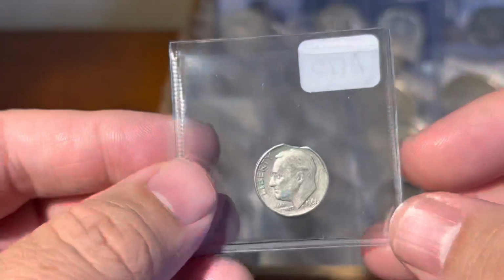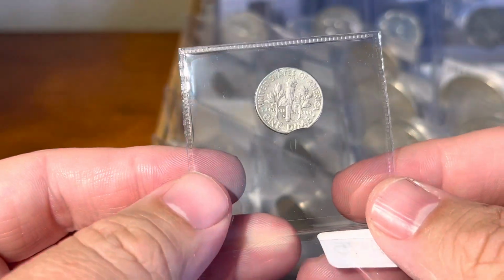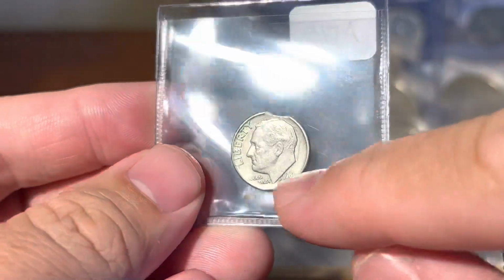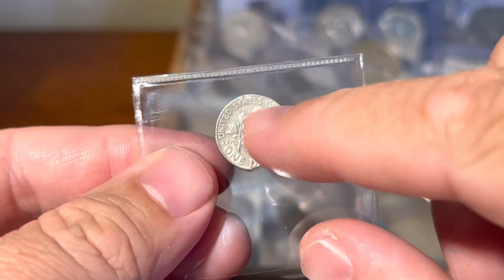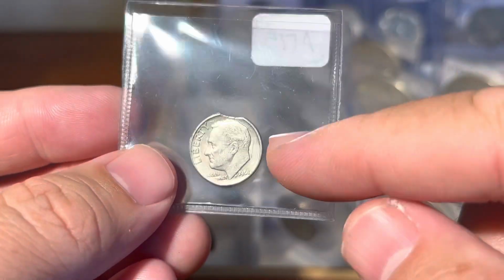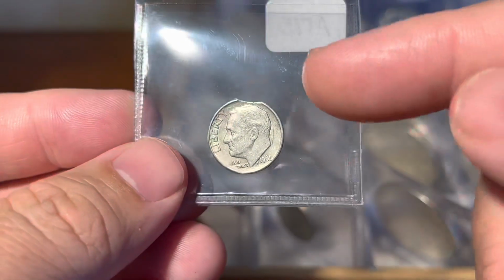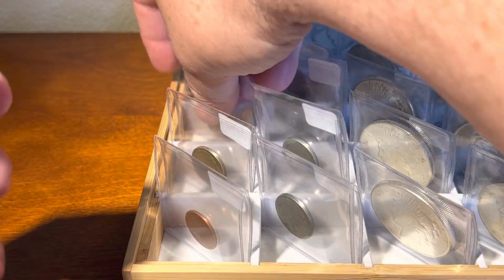A few more errors. How about this one? 1961D Roosevelt dime. So we have an earlier 90% silver era with a clipped planchet. As you can see there, it also has the Blakesley effect on both sides of this coin. See that little flattened edge across from where the clip is. That's normally what you want to see. And that occurs when these were struck. The coins will tilt a little bit during the striking process, leaving a flat edge on the opposite side of where the little rim clip is. So we have that 61D with a single clip.